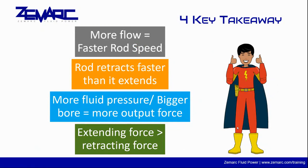So, all in all, the principles that I've explained are some of the basic tools that we use to size a cylinder. These principles determine the relationship between cylinder bore, stroke, and rod size, as well as the applied flow rate and pressure. To sum up, more flow to a cylinder or a reduced bore size increases its rod speed, keeping in mind that it retracts faster than it extends. And more pressure or a larger bore size increases its maximum force output. Again, keeping in mind that its extension force is greater than its retraction force.